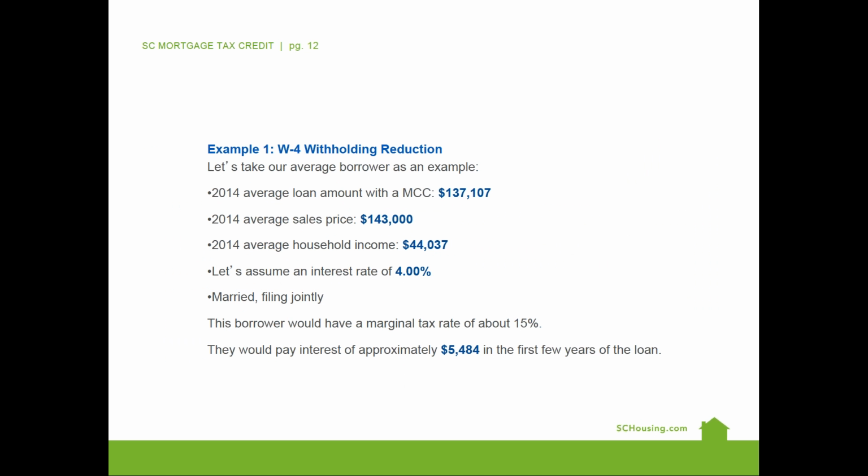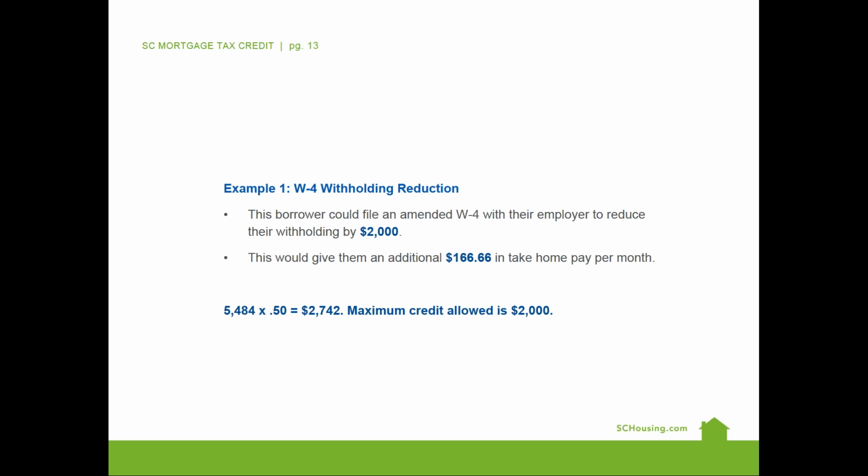Now, you can save on using the tax credit in two different ways. You can reduce your federal withholding. We talked about this a few seconds ago, where you can change your W-4 to be able to get more money in your paycheck each week. And so that is a great way to get that tax credit in your hand faster. The other way is to actually get the tax credit in a lump sum at the end of the year, just when you file your taxes.